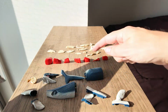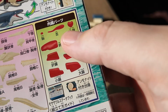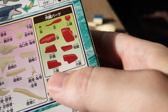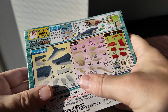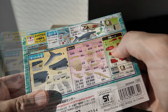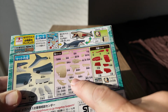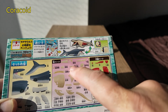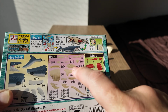Ammonite. And the organs we have: the brain, the tongue, the heart, the lungs, the stomach, the liver, the kidneys, small intestine and large intestine. The bones we have: the rib cage, the flipper bones, the spine, the skull, the jaw bones. This is the spine that goes into the tail, and so is this. This one is the coracoid, which in mammals is the bone that the biceps attach to, a short projection from the shoulder blade.